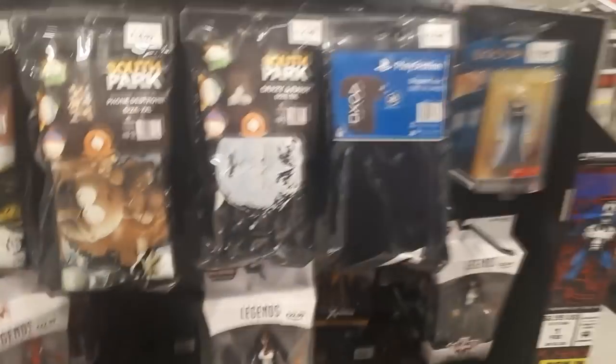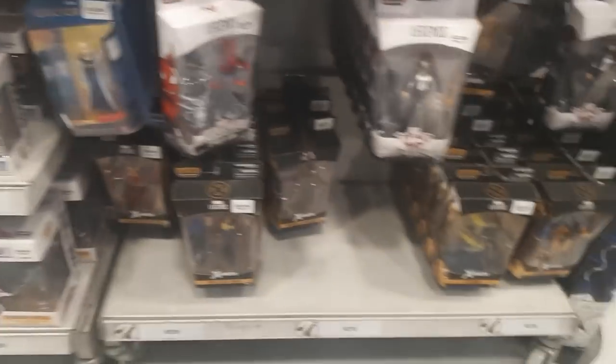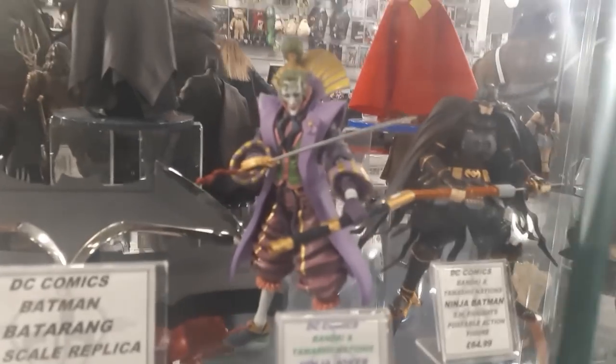London has been amazing, so I'm here to narrate this for you. First stop here, we're in Forbidden Planet in London. It's the Megastore. It's huge. This is my first time ever going to this store, and I was not disappointed.